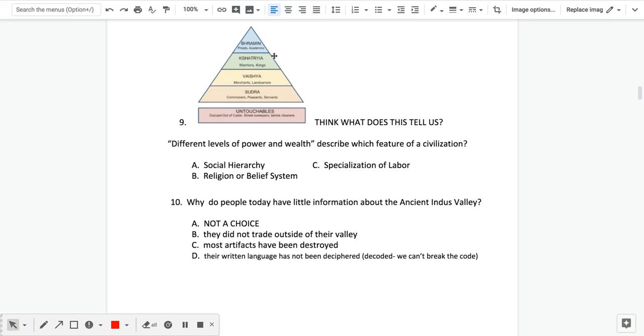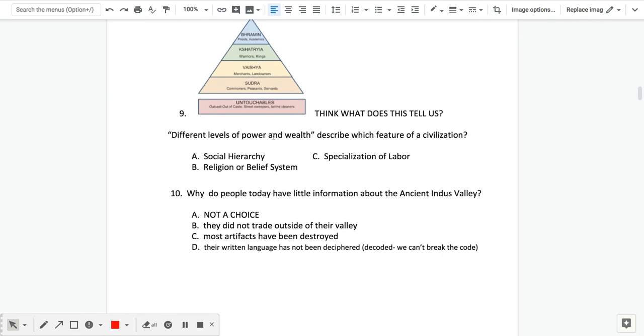Okay, so when we were studying about India, we were looking at this triangle, this pyramid. What does this pyramid tell us? Different levels of power and wealth describe which feature of a civilization? Is this a pyramid showing A, social hierarchy, B, religion or belief system, or C, specialization of labor? What does this show us? Like, what does the bottom mean and what does the top mean?